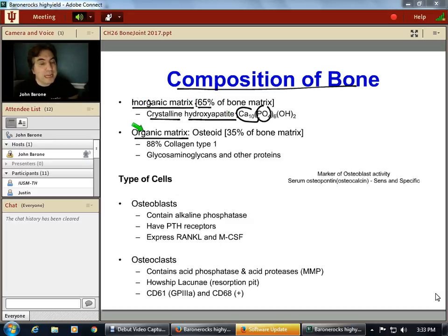Then we have the organic matrix, which is called osteoid. This makes up 35% of the bone matrix. So osteoid has to get calcified, then you call it bone. Now osteoid is mostly made of collagen type 1. So was there any disease that had problems with collagen type 1? Well, do you remember scurvy? You couldn't make hydroxylation of collagen, so you're going to get weak bones. How about Ehlers-Danlos? Ehlers-Danlos had problems with collagen synthesis, so certain types had things like kyphosis and so forth.